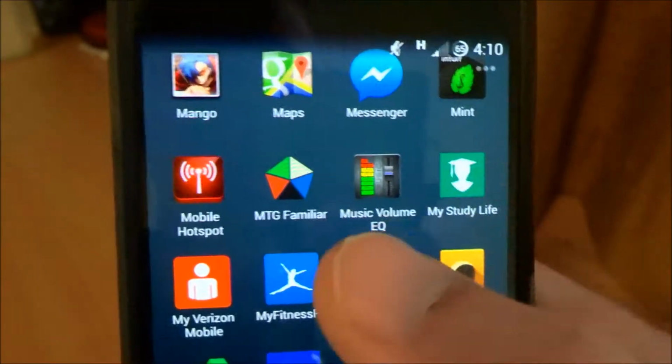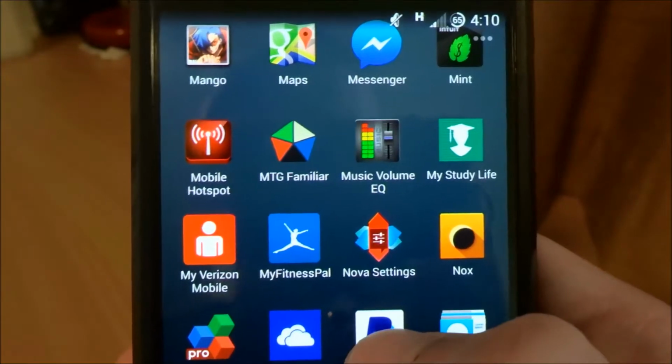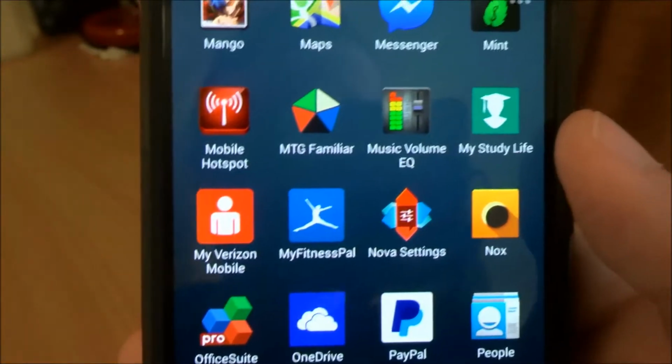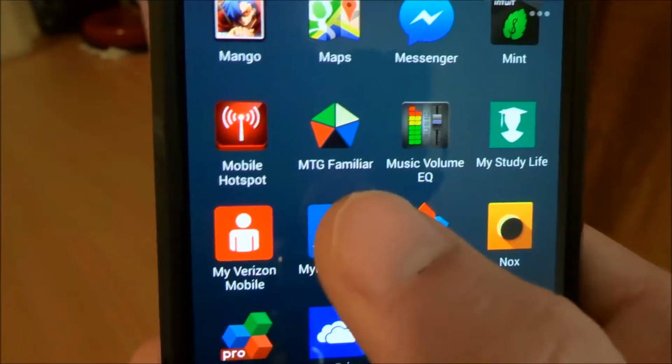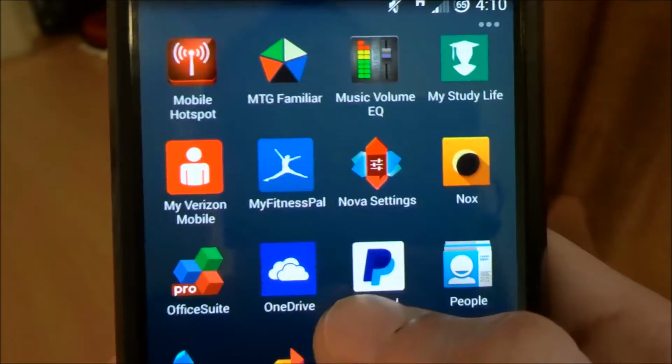Mobile hotspot, I've been using that because my dorm, I guess you call it my flat here, doesn't have Wi-Fi itself, so I've been using my cell service for that. I've been using that quite a lot.